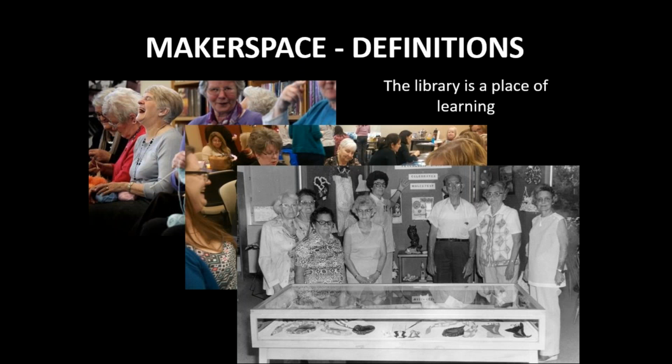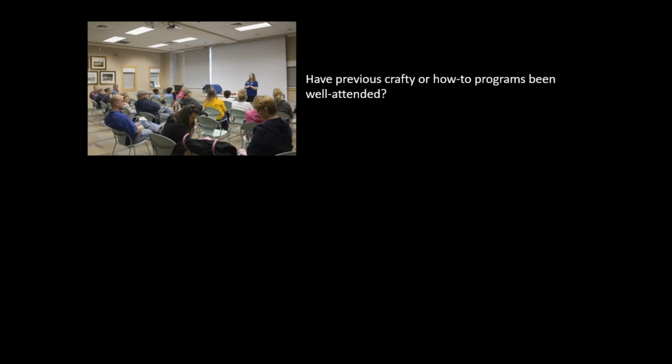Okay, so let's say that you're on board with setting up a makerspace in your library. There are a few things you'll want to consider before you start planning the actual space and what will be included. There are things that will guide you in terms of how successful it might be with your users or your patrons or civilians or whatever you call your people. One would be, have your previous crafty or sort of how-to DIY programs been really well attended? That could indicate that there is strong interest in your community in this sort of creative endeavor.